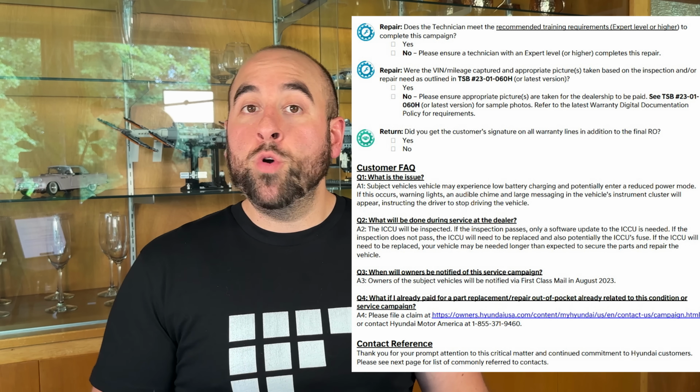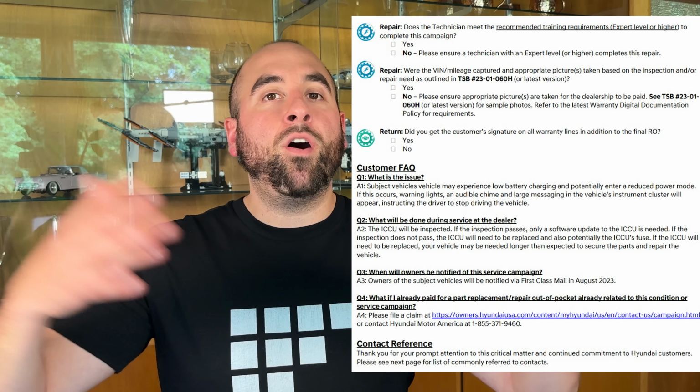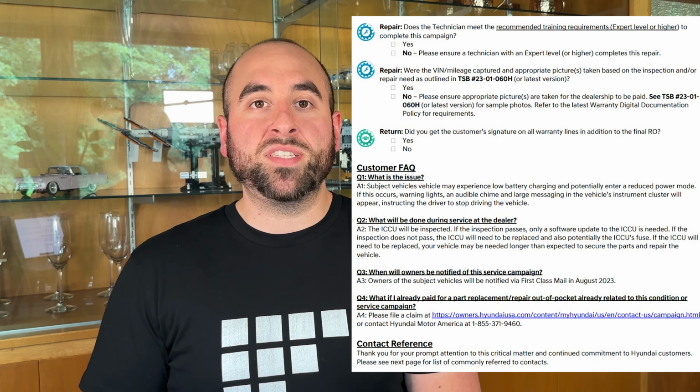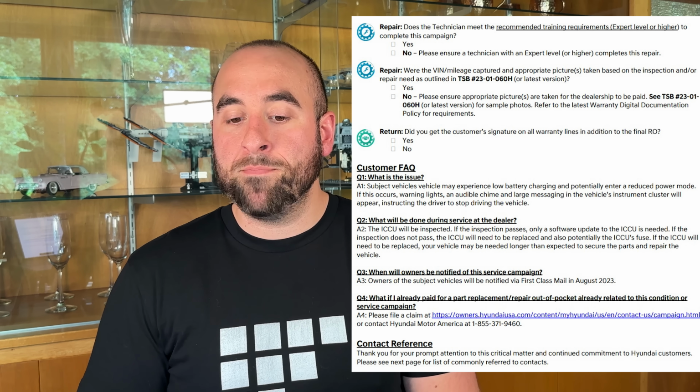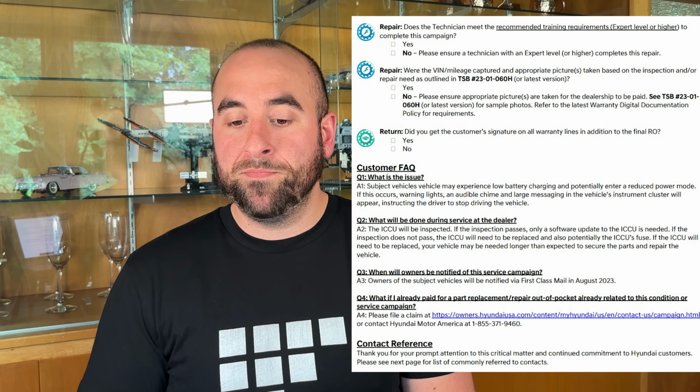So for those of you who aren't as up-to-date on the Ioniq 5 like all of us are, all those people are going to receive a letter in the mail saying, hey, there's an issue with your car, you've got to bring it in to get it looked at. And that about does it. The service campaign is out there.